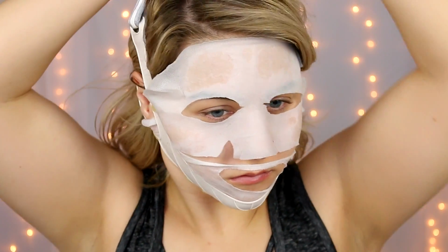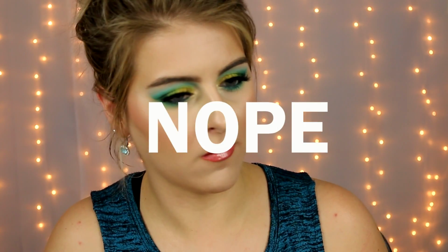And where you're supposed to apply the little double chin doodad on top of the sheet mask just gets pulled off. I did take before and after, so I will put them side by side. I haven't looked at the before and after side by side to see if I see a difference. I may watch this back and be like, oh, damn girl. But this just isn't practical for me.